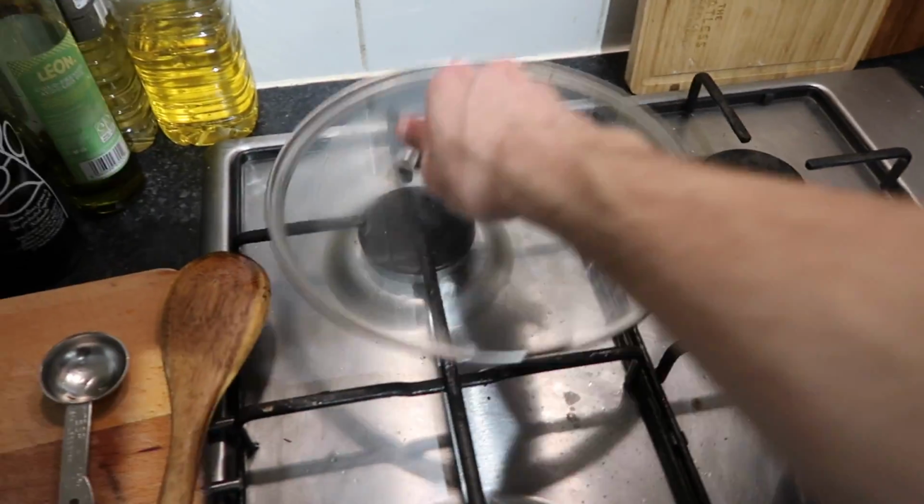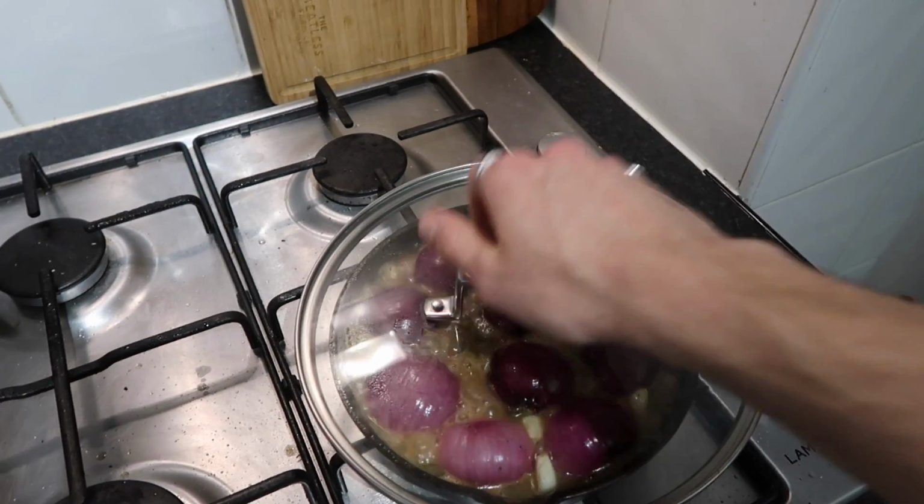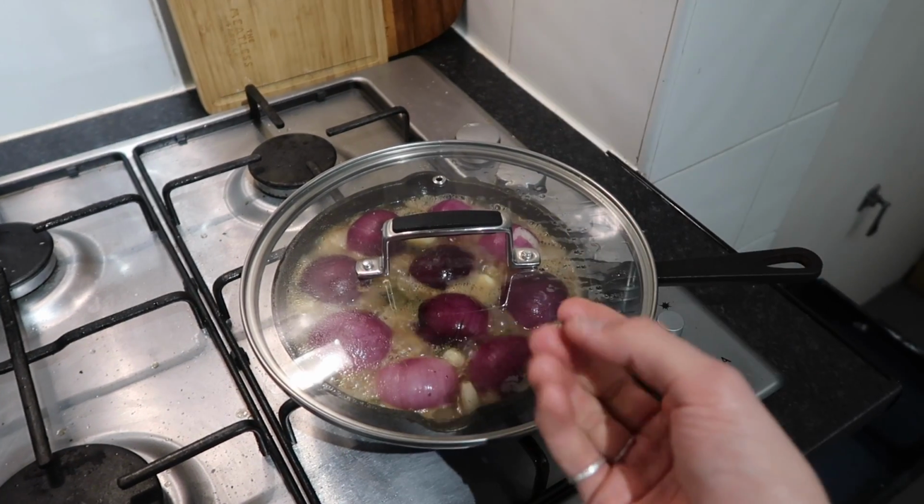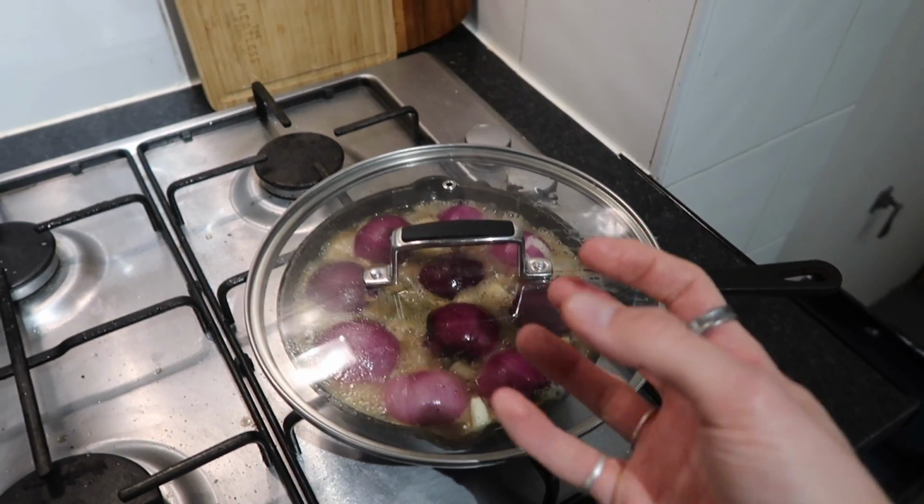Perfect. And then you want to grab yourself a lid big enough to put on top. And then you want to cover it for around 10 minutes until all of that water evaporates and the onions start to go nice and caramelized and molassesy.